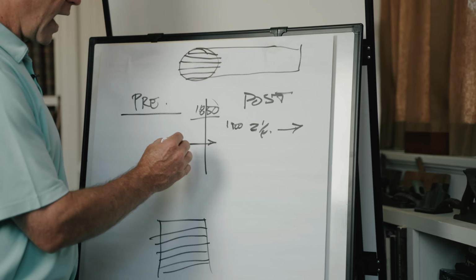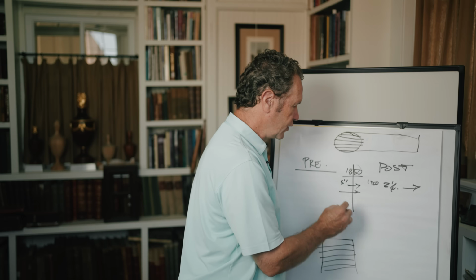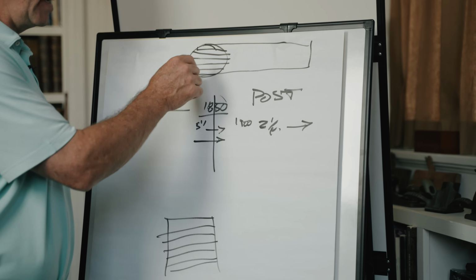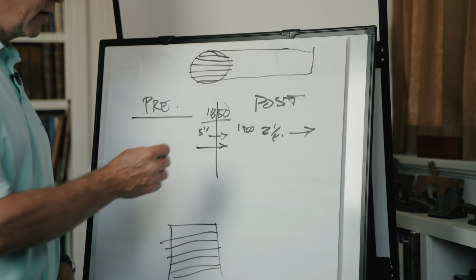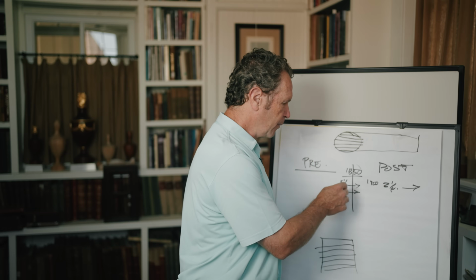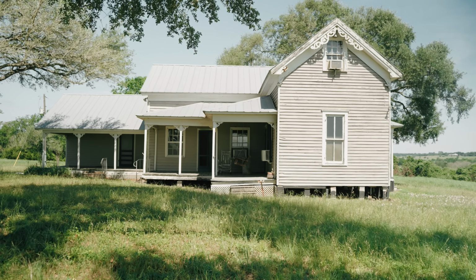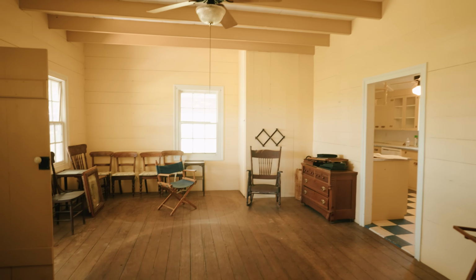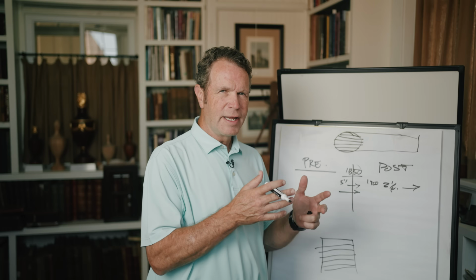The 5 inch crosses over because even in this period, even when they're just sawing logs this way, they could get a better yield if they could get down to a standard 5 inch width and dimension. So you'll see houses, our 1871 house had a mix of 5, 6, and 7, but most of them around 5. Even in that pre-industrial era, they were still trying to get to that standard width.